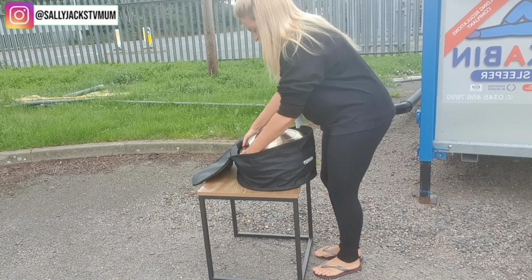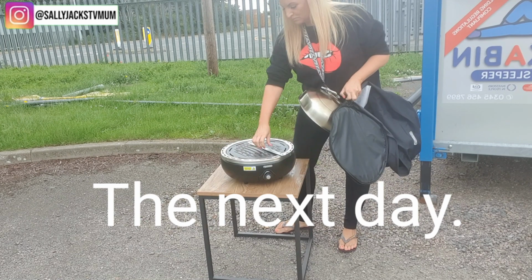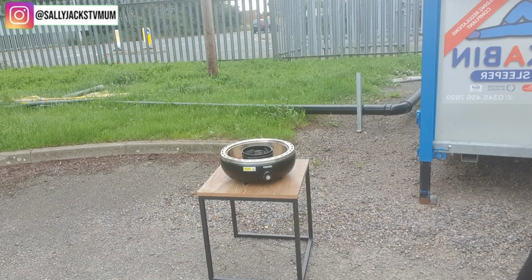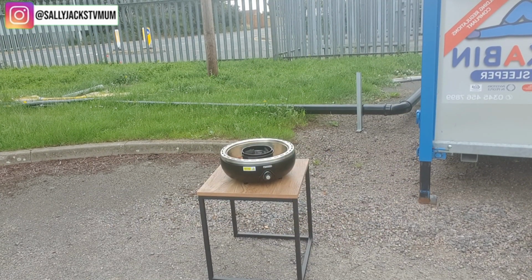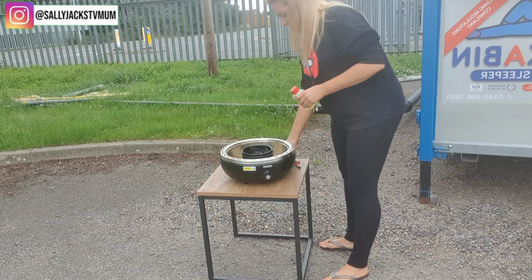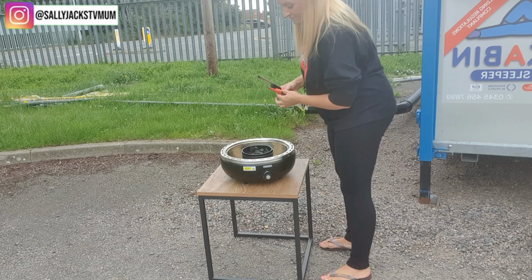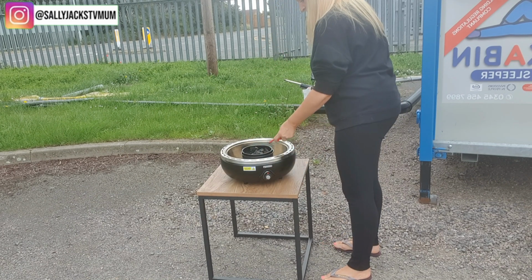So very excited. If anybody's heard me talking about this, this is the portable barbecue, and I bought one because we're doing a staycation this year, and I decided to take it down to work because I was actually away for 7 days, and I thought, well, you know what, I'm going to cook myself a really good barbie outside my pod. So you just put the lumpwood charcoal, you fill it with a bioethanol gel, and light it.